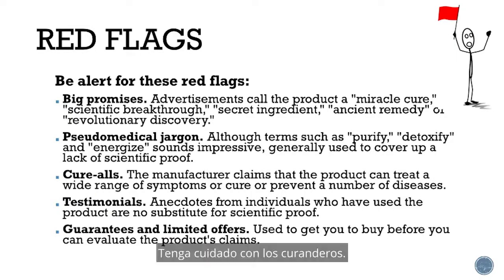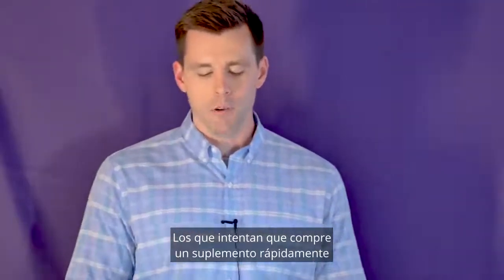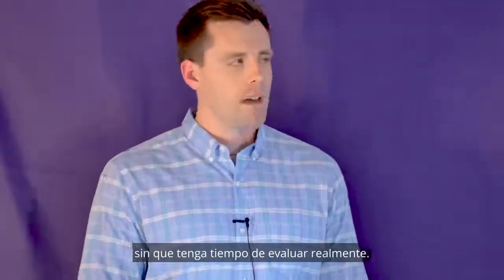Be careful about cure-alls. Maybe this product claims to treat a wide range of conditions. Testimonials. Just because somebody writes a review about how great a product is, it's not a substitute for actual scientific proof. And then guarantees and limited offers. So people are trying to get you to buy a supplement quickly without you actually having the time to really evaluate.